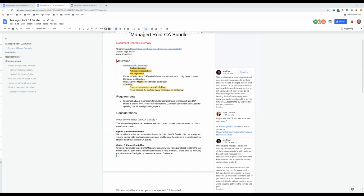Oh yeah, there are links to those issues. People developing those things expressed some interest. If there is a mechanism to provide a root CA bundle in the pod, it would be easy for those webhook API extensions to have. Currently they use some template, so they need to copy the certificate into each pod's config map. It's kind of wasteful. If we do have this mechanism, they could make use of it.